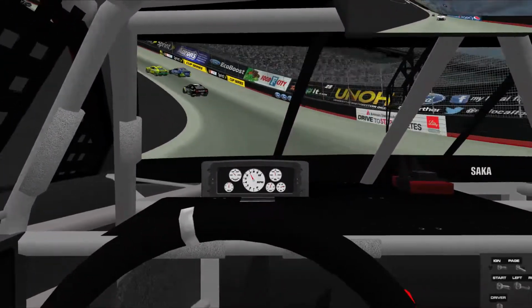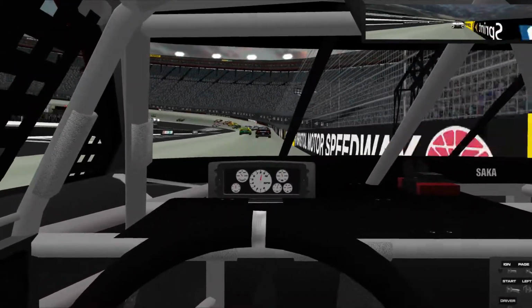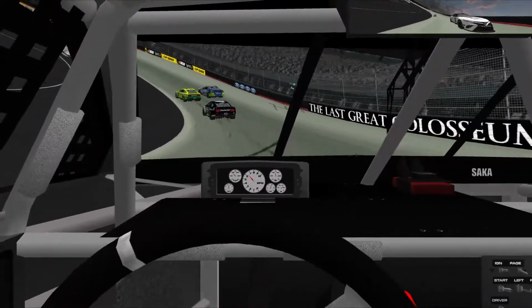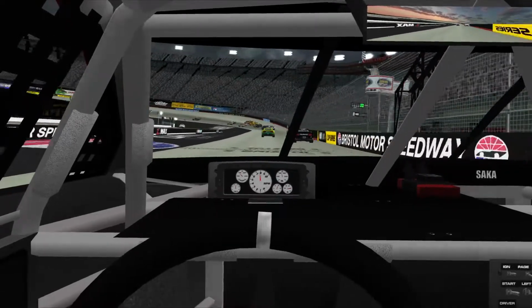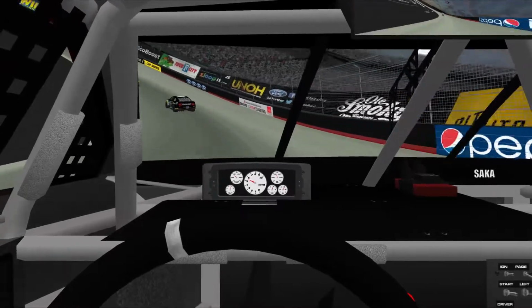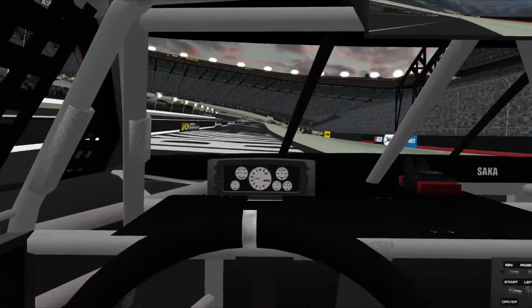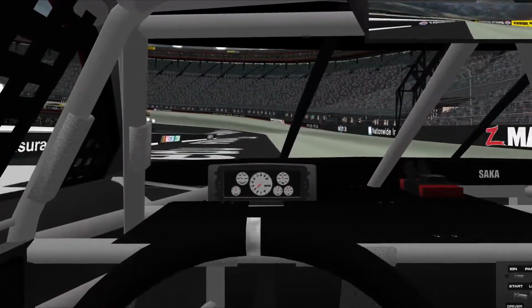We got the pass done, but carried too much speed through 1 and 2 to get back to the bottom. Lap traffic won't be a factor. We get to the bottom. Brandon looking to the top. Oh, loose. Oh, and into Brandon. Brandon into the wall just a bit. And I don't know if Brandon got second on that or third. That was close, but a reminiscent almost of the dirt race in real life.